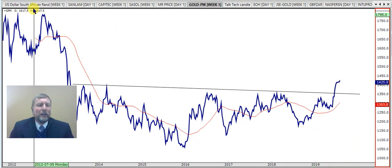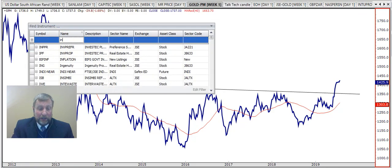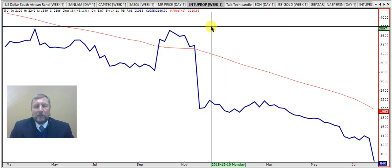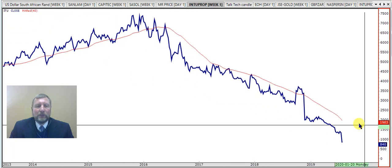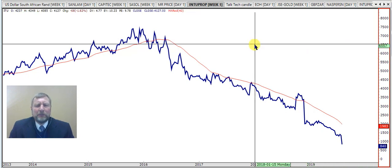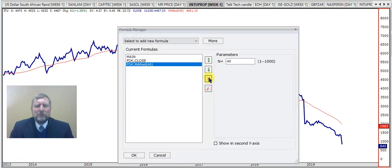Well, let's look at my story of Into Properties. I bought the stock, and I'm still holding onto the stock. And it looks like these guys got big problems now on the debt side. I bought the stock simply because I wanted to buy a property overseas, but I don't want to have a physical property there that I must manage. And I decided that I must buy the stock and accumulate it over time.